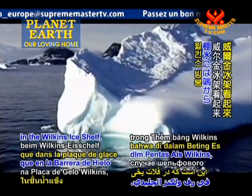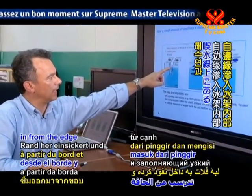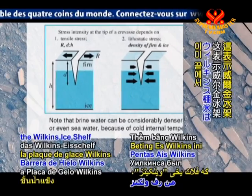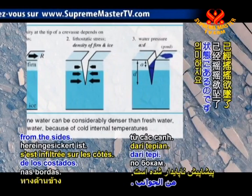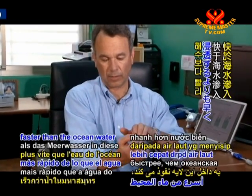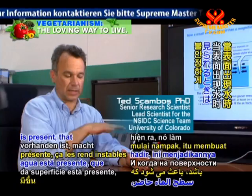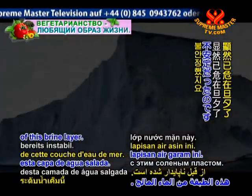So what we think is that in the Wilkin's ice shelf, it looks as though there's a layer of salt water that seeps in from the edge and fills a narrow layer just at the waterline level of the ice shelf. And so it means that the Wilkin's ice shelf was unstable already from this salt water that has seeped in from the sides. Most ice shelves don't have that. Most ice shelves flow outward into the ocean faster than the ocean water is seeping into this layer. And so most ice shelves are just snow and ice, and when surface water is present, that makes them unstable. But the Wilkin's was apparently already unstable because of this brine layer.